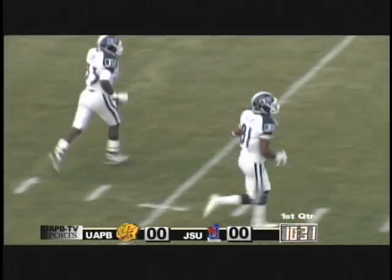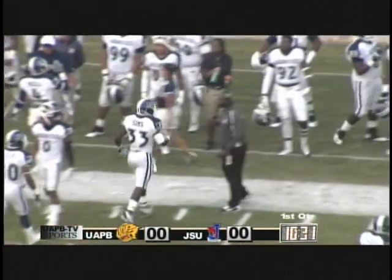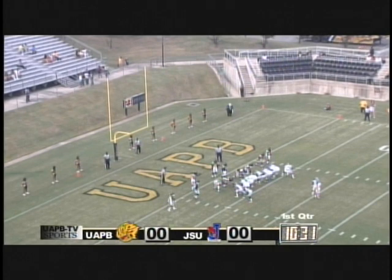Yeah, Sims got a great block there from the tight end, Jabari Payton, 6'5", 250 pounds, the junior out of Carthage, Mississippi. It was his block that opened up the hole for the running back to get into the end zone.